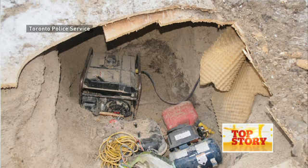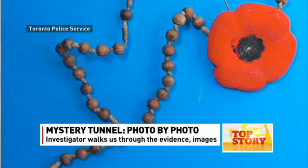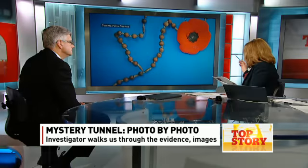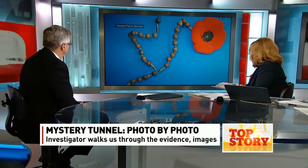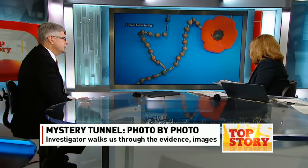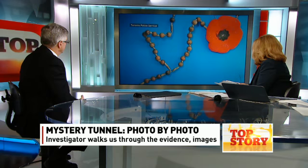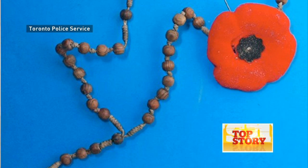Okay. And finally, the most perplexing, getting a lot of attention today, is the next picture, and that is the rosary and the poppy. And the cross still attached to the rosary. Yeah, very, very odd that would be in there. And again, I think it somewhat dispels the jihadist theory a little bit. I just don't think that they would have that in there if this was a... But it does imply some sort of religious connection, yeah.